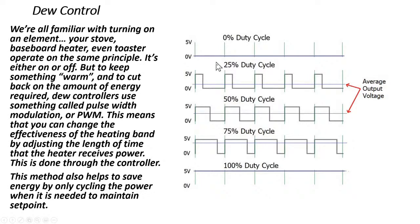So in the top case here, 0% duty cycle, the heater is not on at all. If I want it to be on at 25% of rated amperage, then you can see here that it's only on 25% of the time. It's off for 75, and then back on for 25, off for 75, like that. That's your cycle. Then the 50% duty cycle would mean that it's on for half the time and off for half, and then 75% is on for 3/4 of the time, off for 25, and then full on. This method also allows you to cycle the power more often, and it reduces your energy requirements.